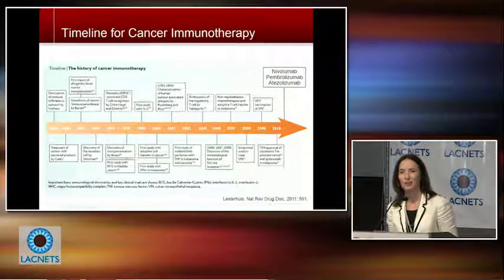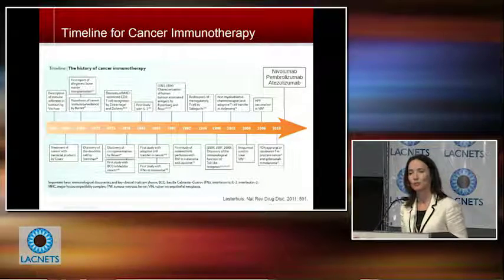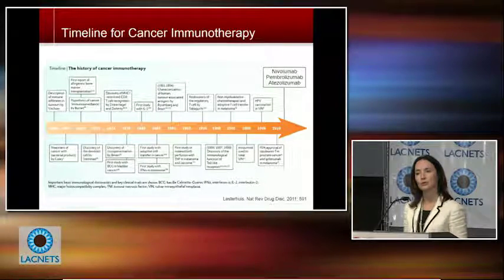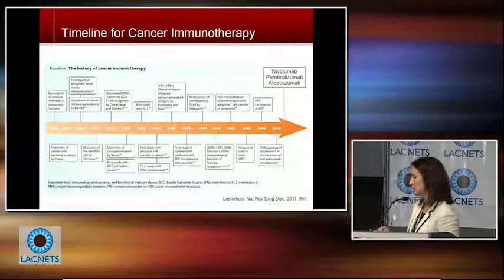I put this timeline up not for you to read all of the details, but really the field of immunotherapy is actually not all that new. It dates back many, many years, but it's only really been recently that we've been able to apply some of those advances to treating cancer.